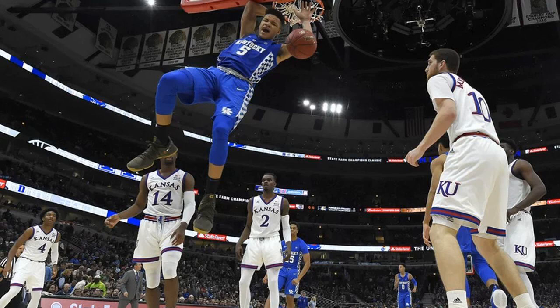He shoots poorly from outside and managed an ugly 7 of 20 clip from the field, which will obviously have to get better. But if he continues to play with this much poise, he'll have a chance to be the first point guard drafted. Down, Devonte Graham, Kansas.